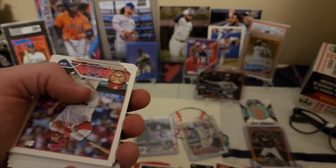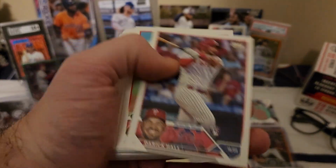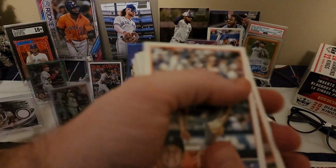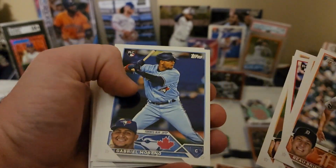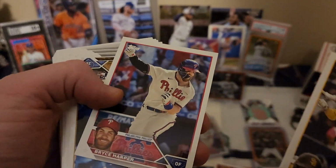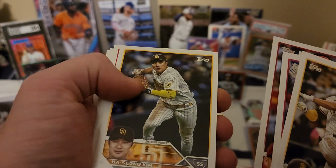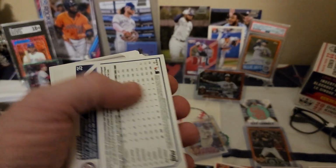Tatis again. Who did he play for? Oh, I'd have to look at that card. I forget what organization he told me. Let's see. Kalamazoo Kodiaks? Yeah. Soto. Bryce. Starting to see some doubles here. He saw Kim again. He was the Dodgers' first pick.